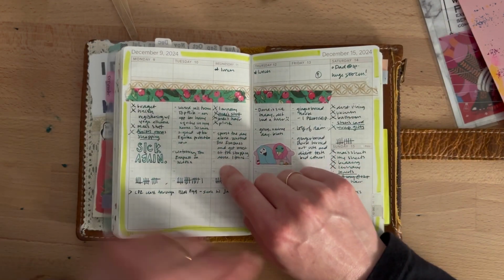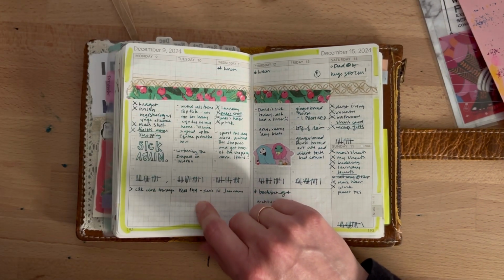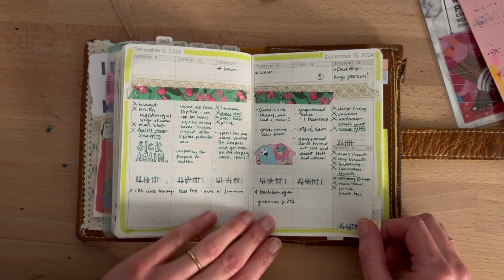This is Monteverde California Teal. I love this ink. It is one of my very favorite inks. It's beautiful. I don't know if you could tell, but it's a sheening ink, and it shades really well.